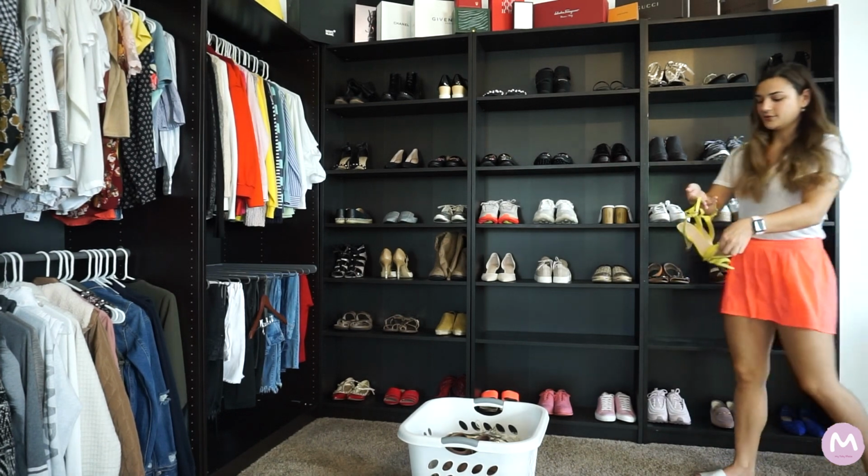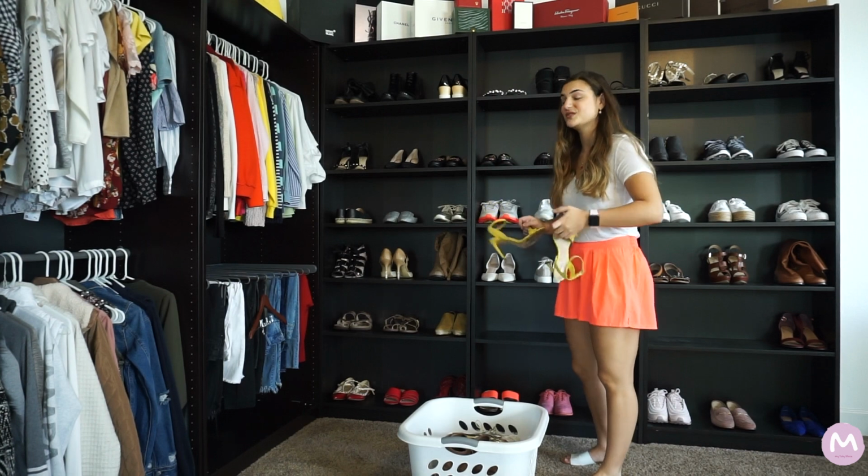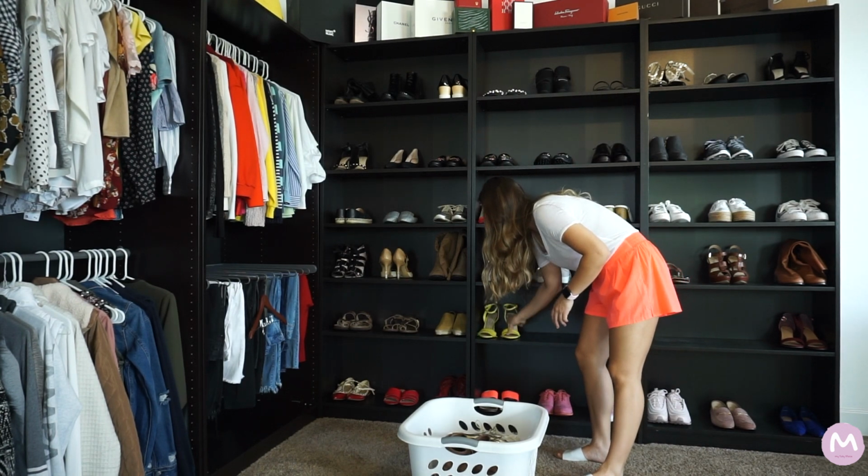These shoes are from Aldo. They're the best, you guys, but they're really, really hard shoes. They're very uncomfortable, but I am going to be keeping them because I just love them.